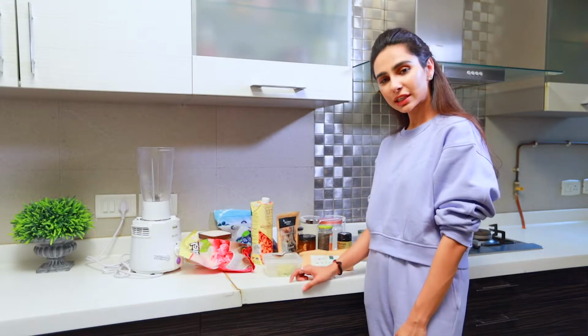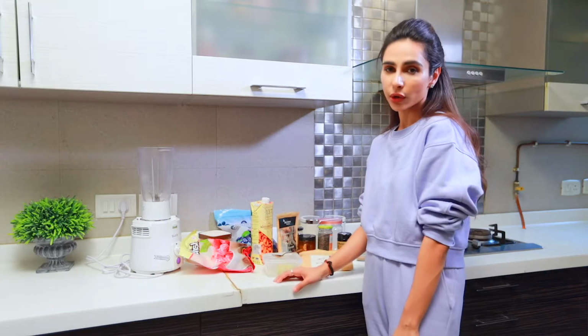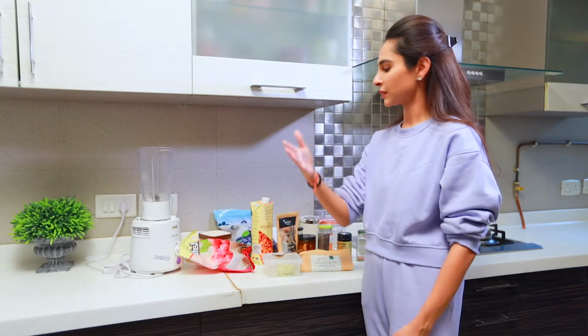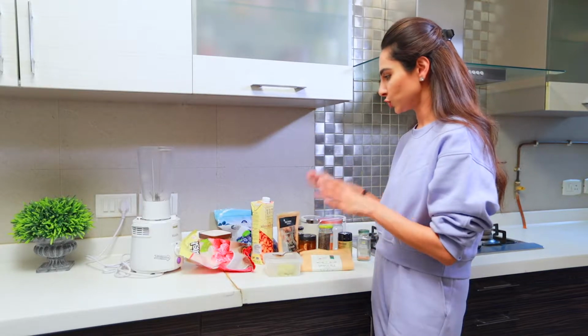Hi guys, so let's make a smoothie together. I preferably like to have a smoothie in the morning as my breakfast or a post-workout, mid-morning kind of lunch. So basically the first half of the day. So these are the things I put in it usually.